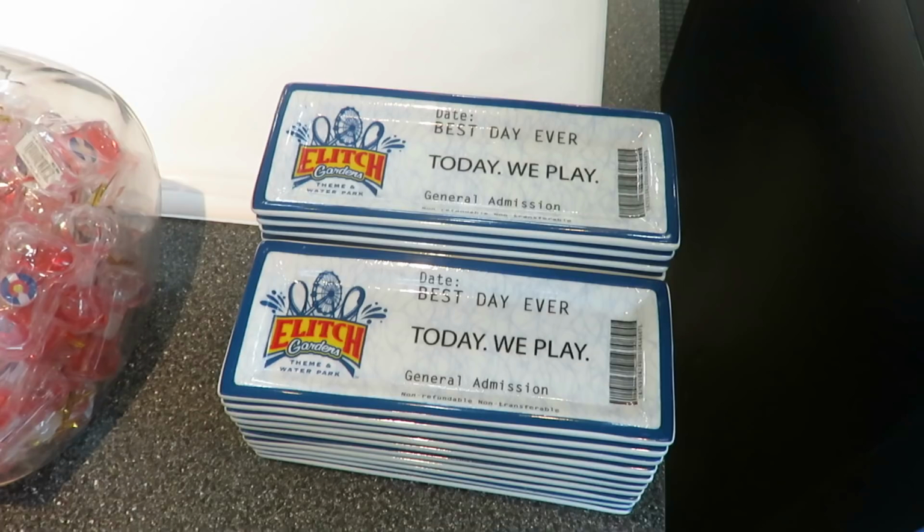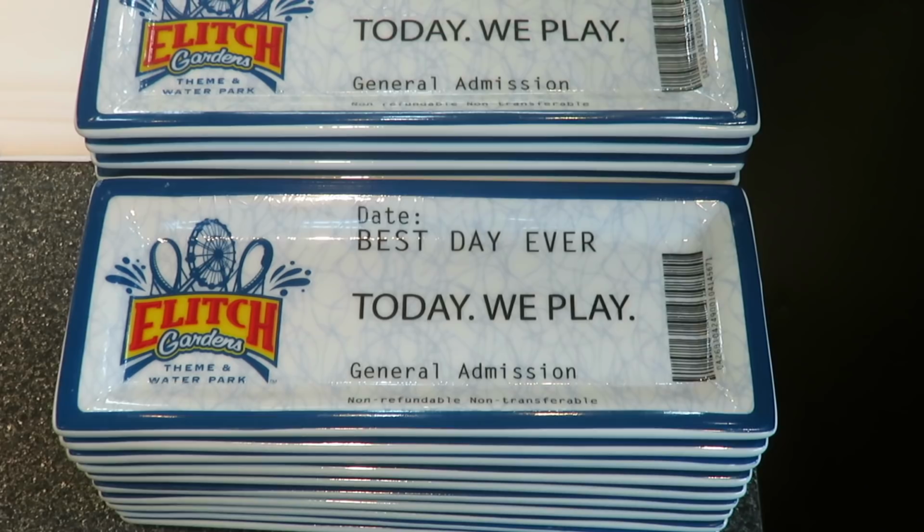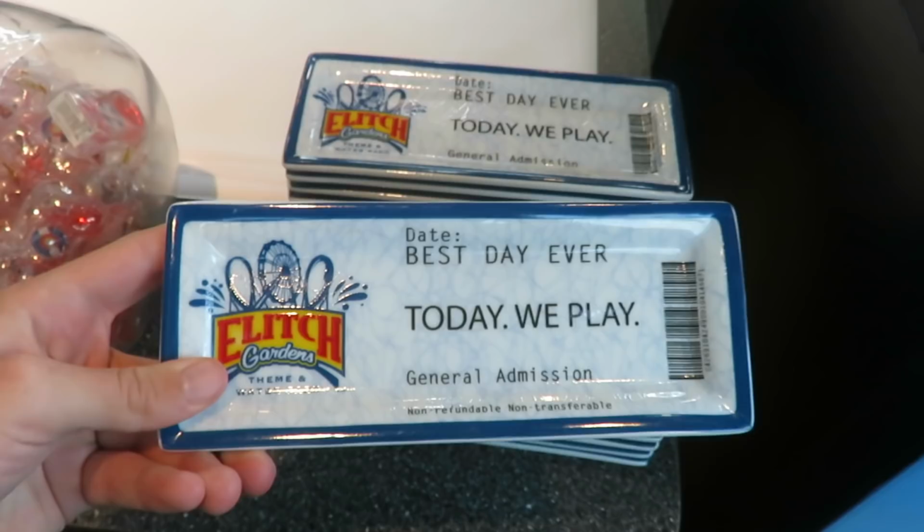Check out these cool little trays or plates right here. It looks kind of like an Elitch Gardens ticket, but for the date, it says best day ever, obviously. This is very cool. Wait, I think I might actually get one of these.